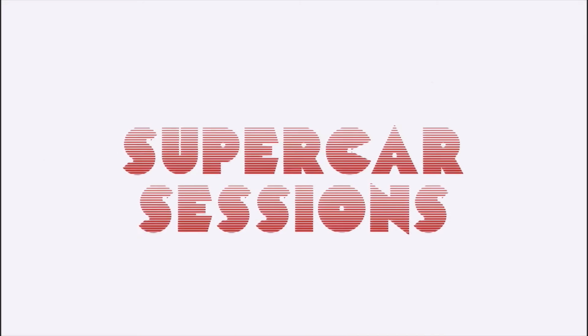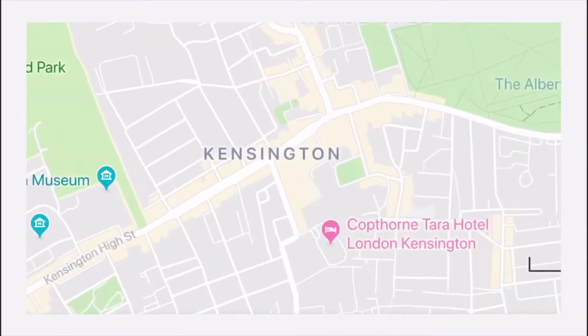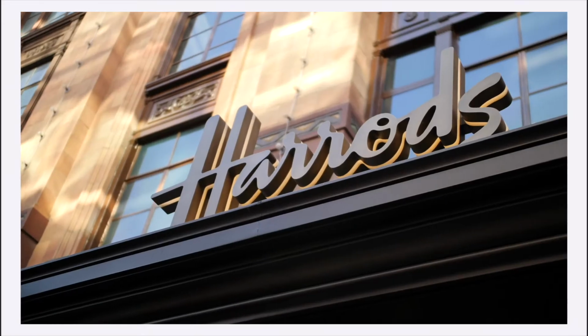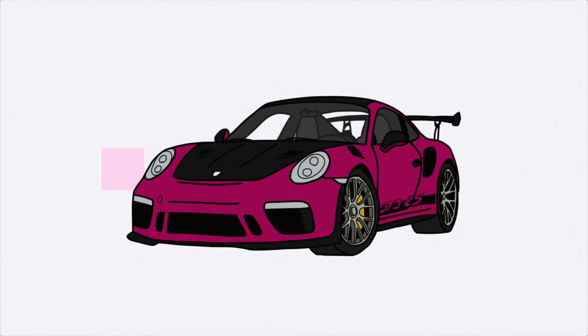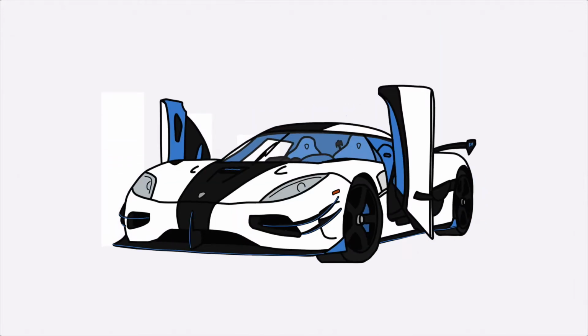Supercar Sessions is basically me going through these posh areas of London, trying to locate and photograph some of the rarest, coolest and most expensive cars out on the streets. All cars are given points based on their price, exclusivity, as well as my own perspective. 1 point is for all the basic supercars, 3 for less basic ones, 5 for hypercars, and 10 for the rarest of the rare. Today we are starting here on Brook Street with this camo-wrapped Bugatti Veyron.